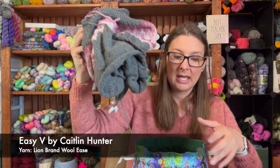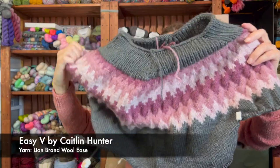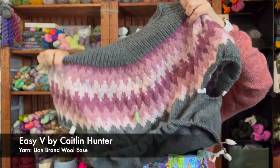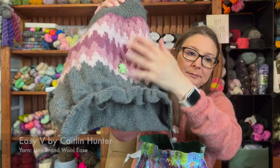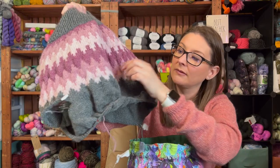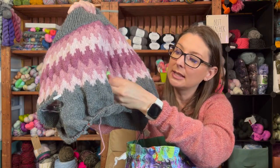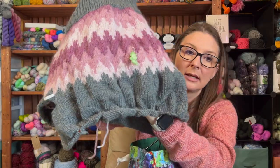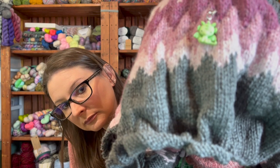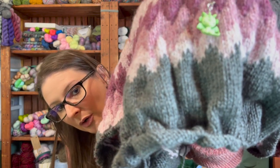It is my Easy V by Caitlin Hunter. Last time I was still working on the color work, so I was right here. I've got my cute little dragon. I don't remember where I got this little dragon. Let's see if we can get it on there. Is it gonna show?